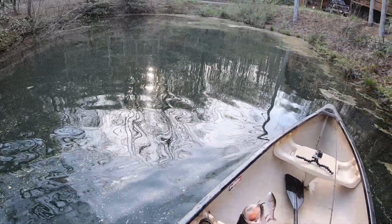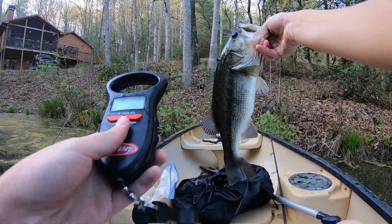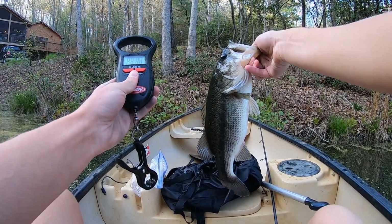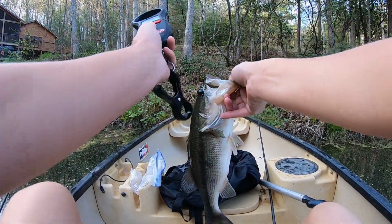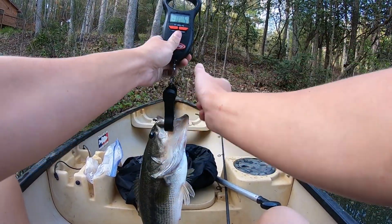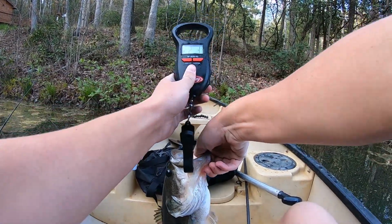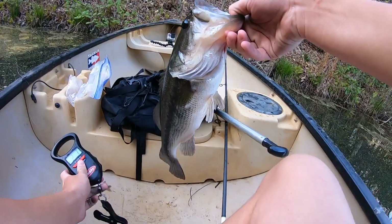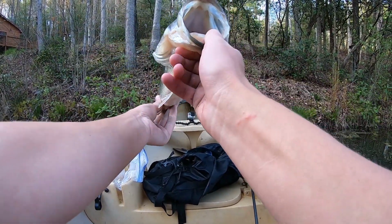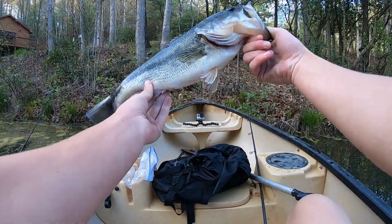He's about 2. All right, well this third fish on the glide bait isn't bad at all either. I'm gonna weigh him. He's pretty close to 2, whatever he is. Let's see. Yeah, 2 pounds, 3 ounces. Not bad. I mean, this is a good fish for this pond. Those other 2 were just huge. Those are really good fish for this pond.